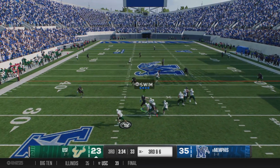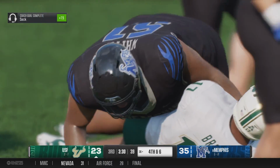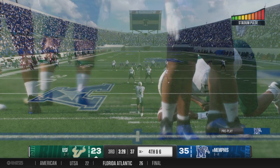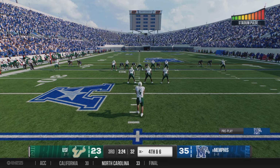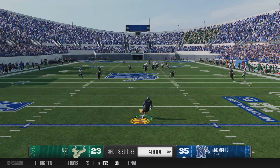Coming after him. The sweet feet keeping the play alive. And the defense is all over the quarterback, and down he goes. That defender is a matchup nightmare for any offensive lineman on the block. He's got athleticism, he's got length, he's got flexibility. He put it all on display on that sack.